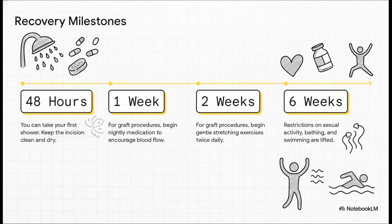Now, for those of you with a graft, you'll start some specific meds around week 1 and then begin some gentle stretching exercises at week 2. And then comes the big one. At 6 weeks, most of the major restrictions are lifted. See? It's a progressive journey.